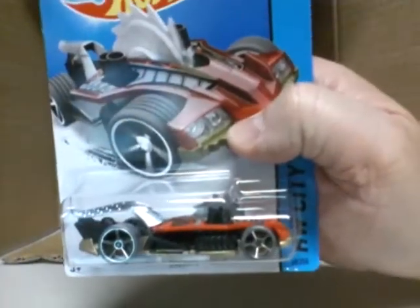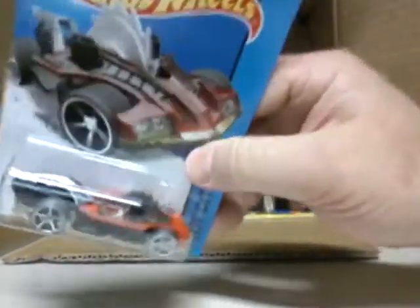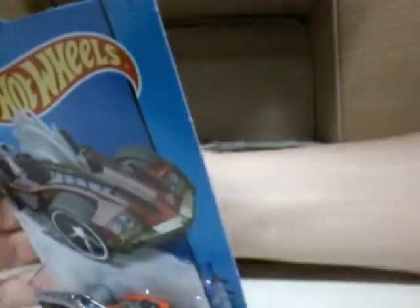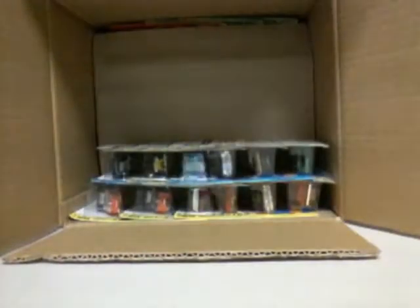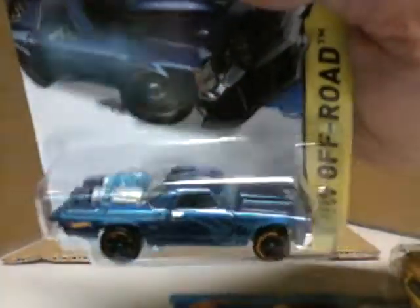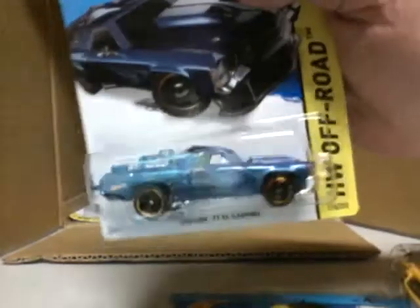What is this? Berserk? Look at that funky car. Looks like one of Gogo's customs. Nah, it's a Hot Wheels. How'd they do that? Pretty funky. Okay. Told you, get a little crazy. Custom 71 El Camino in blue. Look at that. Ready to take off and blast off.